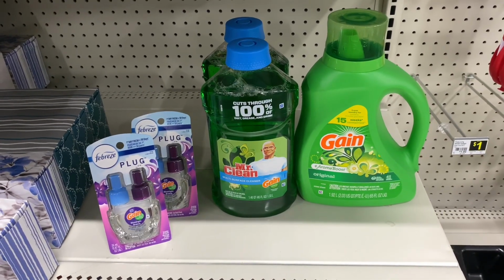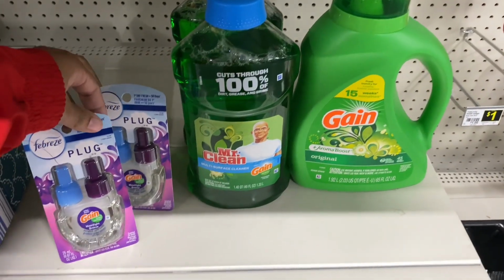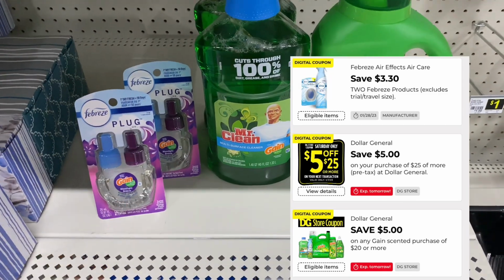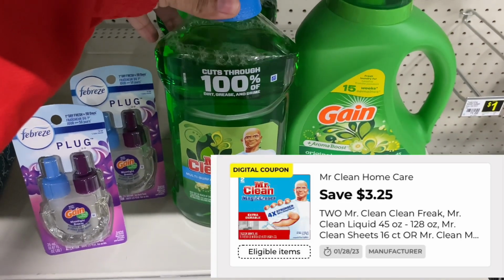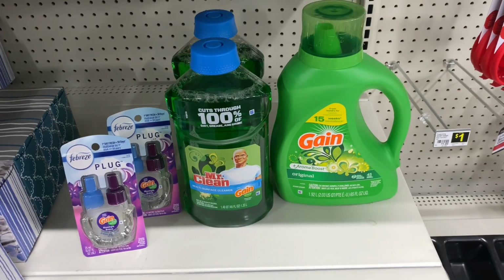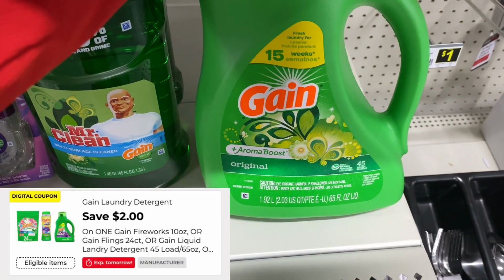Second deal that I will be doing, Gain Scented. Pick up two plug-ins, Gain Scented, priced at $5.50 each. And here is the coupon. Then you will get two Mr. Cleans, Gain Scented, priced at $3.25 each. And here is the coupon. And then you will get the Gain 65-ounce liquid, priced at $7.45, and here is the coupon.